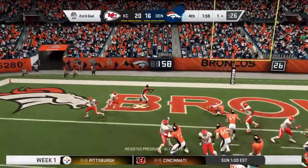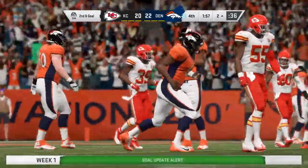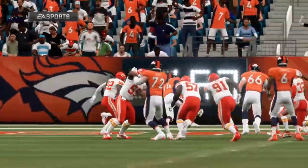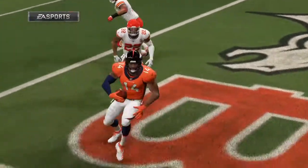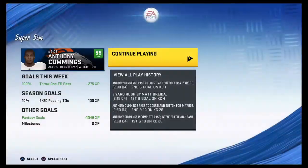2nd and 1. And this is caught by Sutton. Touchdown Broncos. Cortland Sutton, already his 2nd touchdown here in this opening weekend, as his guys have taken the lead here in the final 2 minutes. Wow, I know it's a never say never situation, but to me, that looks like that's the one that's going to fit.